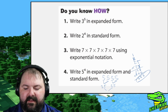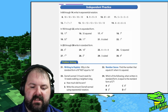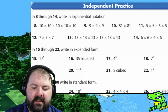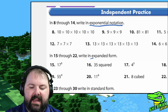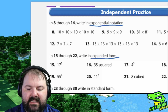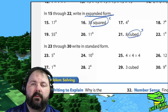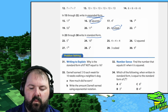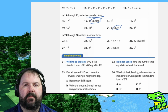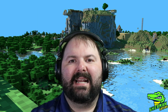Now, the last part of this today is going to be your task here, which, as we're looking at this, the first part, 8 through 19, you're going to write it in exponential notation. 15 through 22, you're going to write it in expanded. Now we see this right here where it says squared. Squared means little 2, and cubed means a little 3. On 23 through 30, we're going to write these in standard form. And then on 31 through 34, we have a few story problems for you to use, and make sure, as always, that you are showing your work. But that is it for the math today.